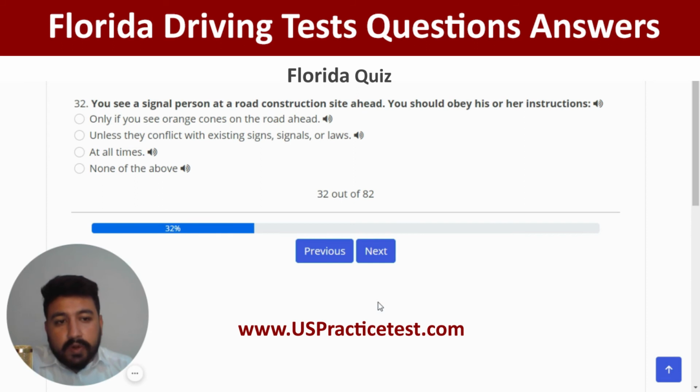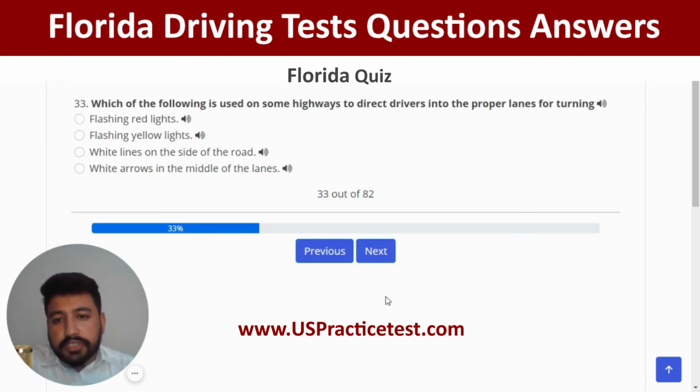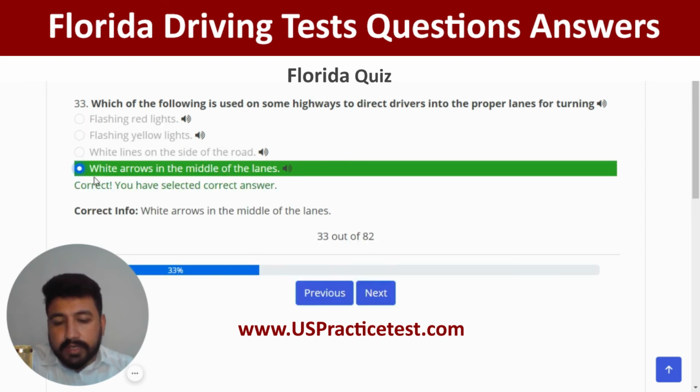You see a signal person at a road construction site ahead. You should obey his or her instructions. The right answer is at all times. So I'm going to click on the third option. Correct, and next. Which of the following is used on some highways to direct drivers into the proper lanes for turning? So the right answer is white arrows in the middle of the lane. So fourth option. Correct, and next.